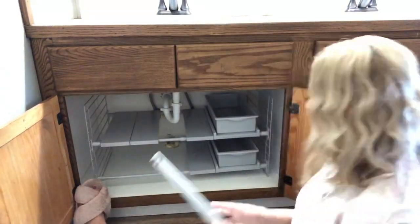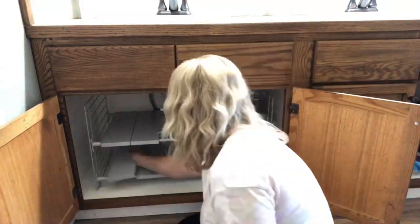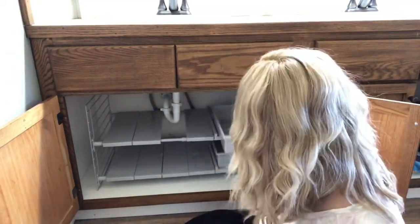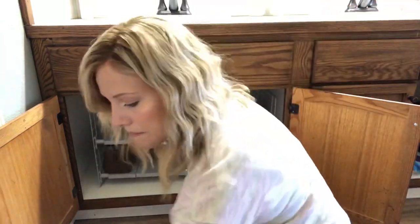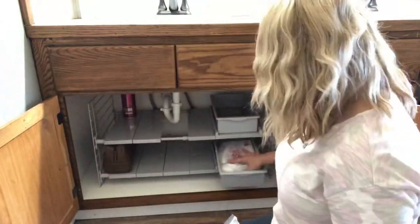It is really cool how if you do have plumbing under your sink, they plan for that. So you can have just a spot that doesn't have a shelf to make room for your fixtures. But that's what's cool about how it's expandable and you can organize it how you want.